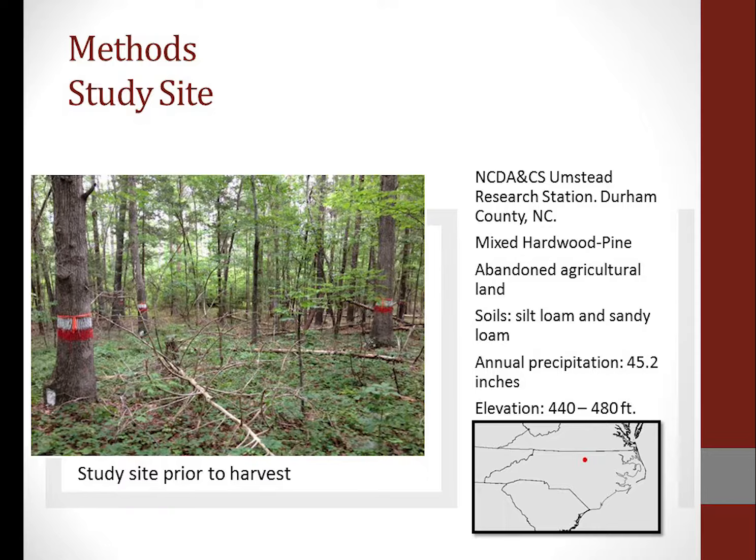The study site we selected, if any of you have ever worked in the central Appalachian Piedmont, probably looks pretty familiar to you. It's your standard mixed hardwood pine stand. It's been through at least three stages of agricultural abandonment. It doesn't have much topsoil left. It's been high graded a few times. So it's your run-of-the-mill Appalachian Piedmont abused hardwood stand. It shows evidence of old shortleaf pine, but there wasn't much left in the overstory here.